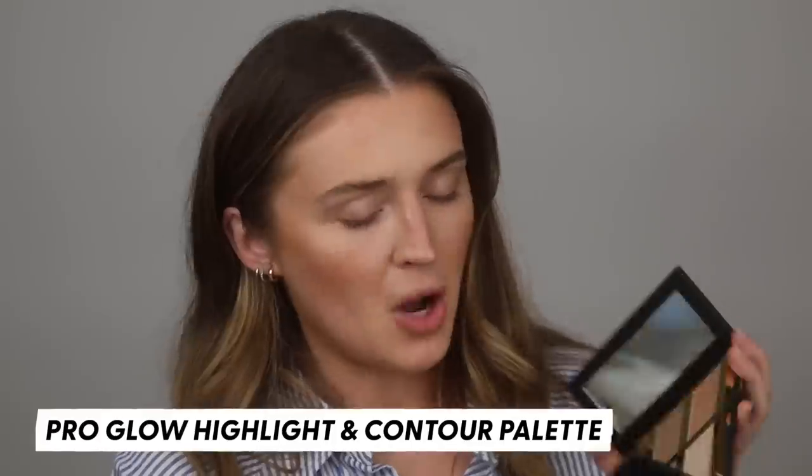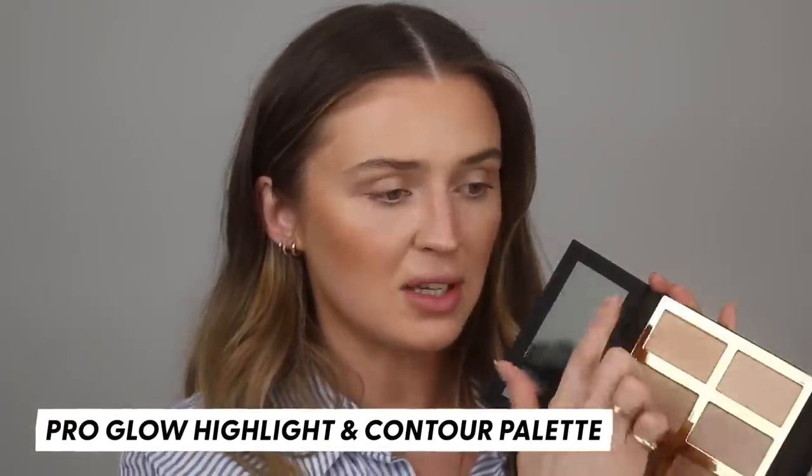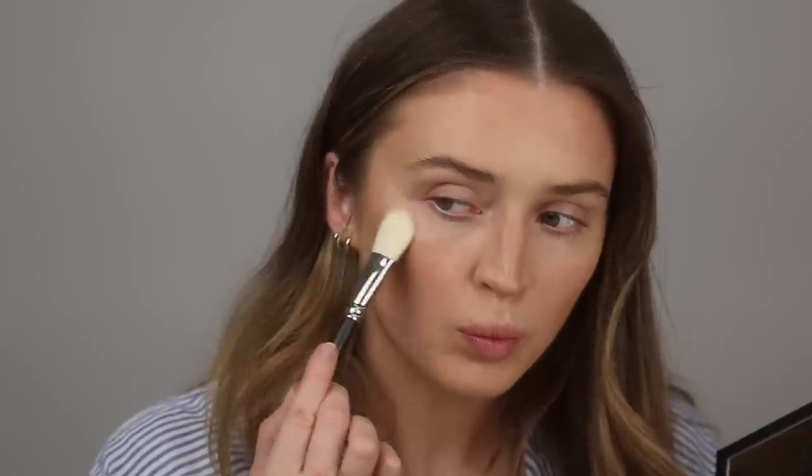I'm gonna dip into that Tartist Pro Glow palette. I'm not going to use the sculpting shade, but I am gonna use their highlights. I'm gonna mix these two together. Boop, boop, boop.